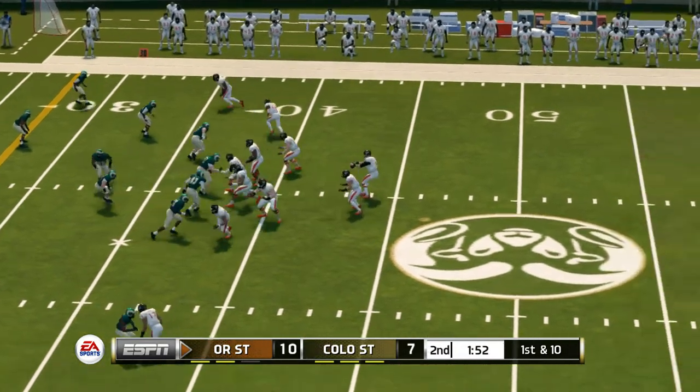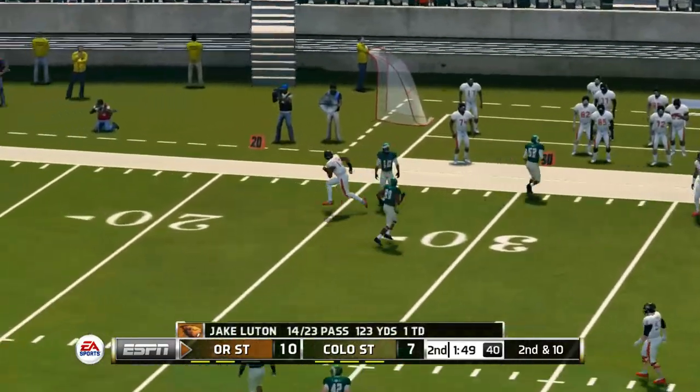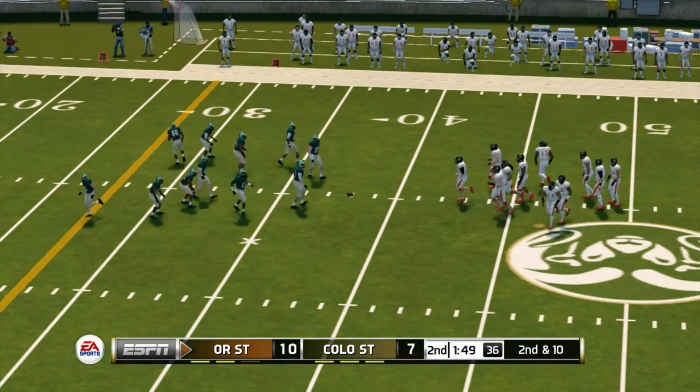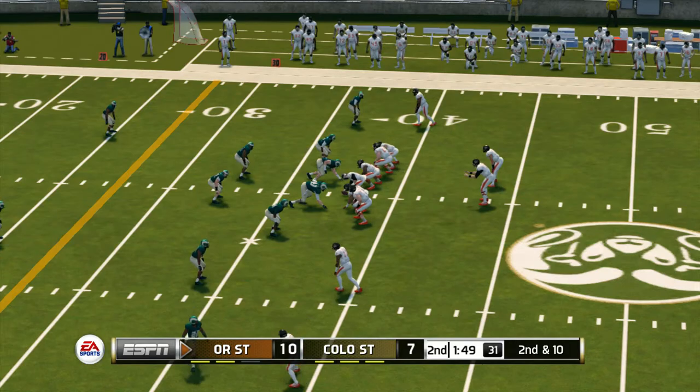Oregon State has a 3-point lead. And he just gets rid of it. Good job here by the defense. If you let this quarterback set and throw, he'll kill you all game. But they got excellent pressure on that play. From the 38-yard line, it's second down.